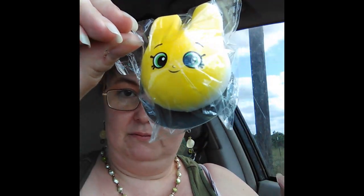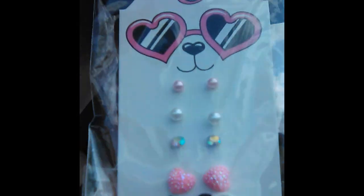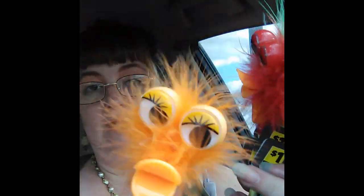It's a cute little squishy thing. Another one of these, an owl. The owl, earrings. Okay, I'm gonna get these together. Okay, there's 16 of these guys, little wiggly guys. They're pens. I got 16 of them.